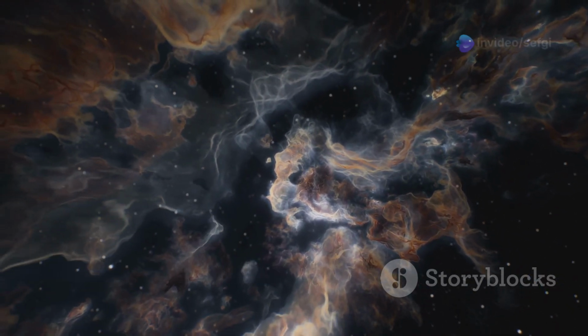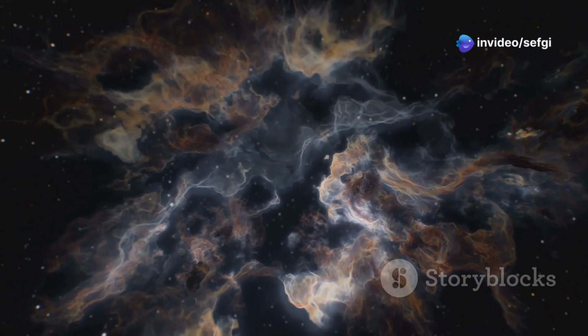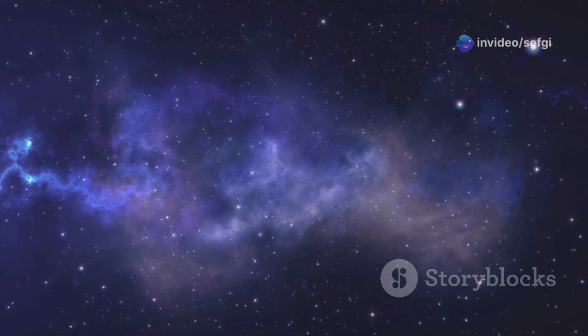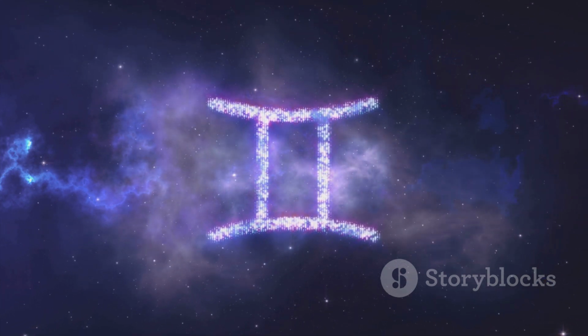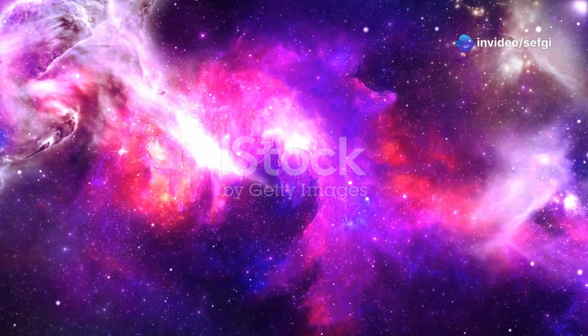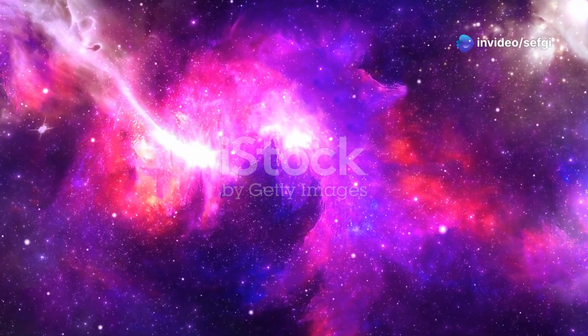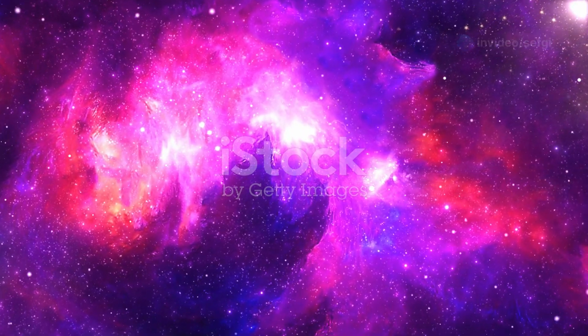The birth of a star is a dramatic event marked by the ignition of nuclear fusion in its core. As hydrogen atoms fuse to form helium, immense amounts of energy are released, causing the newborn star to shine brightly. This intense radiation illuminates the surrounding nebula, creating breathtaking displays of cosmic beauty, such as the Orion Nebula, a stellar nursery visible to the naked eye.